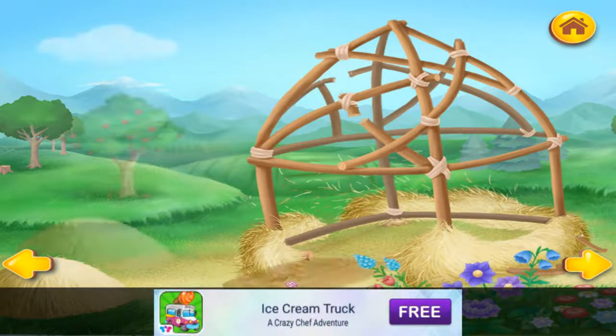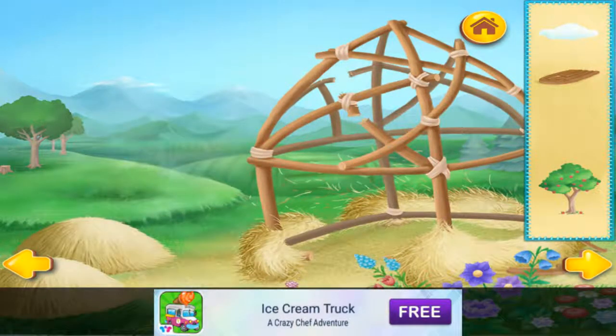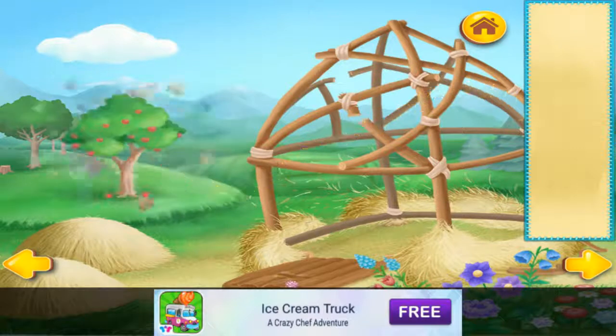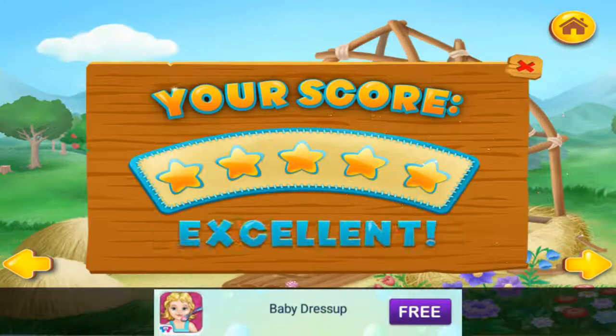Something is missing. Move the missing pieces to their place and help complete the picture. Excellent! Excellent! Correct! Excellent! Excellent!